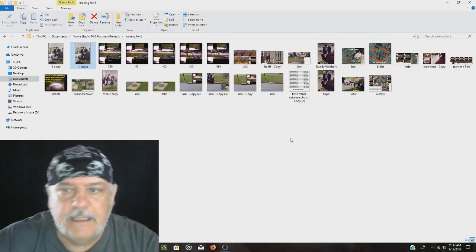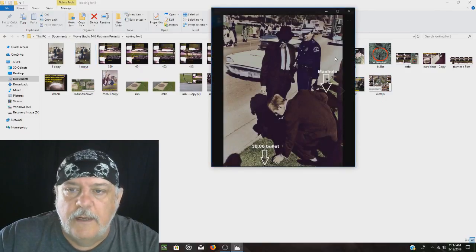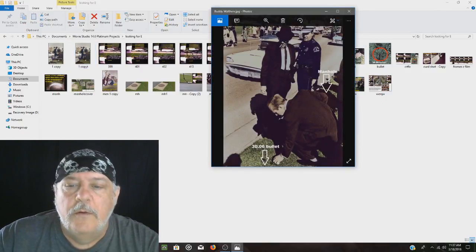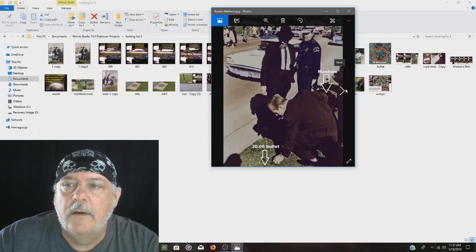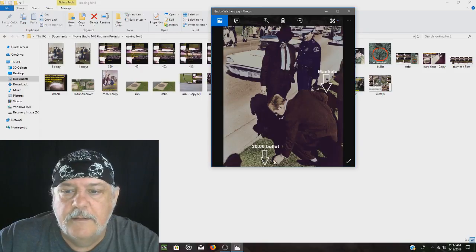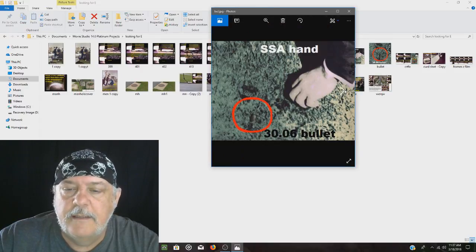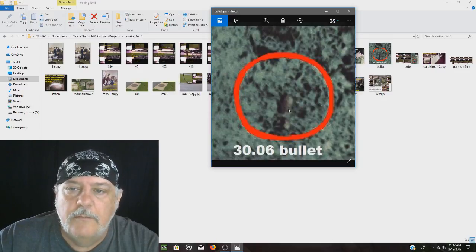As I keep on piecing together and piecing together, I sit there and look at this one right here, and we see him coming down. There's the bullet lying right in the grass here. We've got the manhole cover right over here, and then we've got the close-up right here. If you see his hand right here, you see his knuckles and such in his hand. Same thing here. And then we see the bullet in the line of grass here, and when we blow up, we see a bullet here.